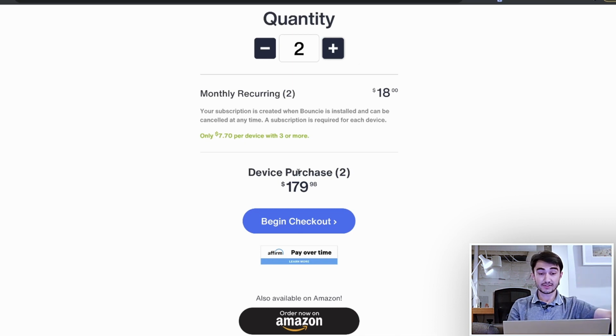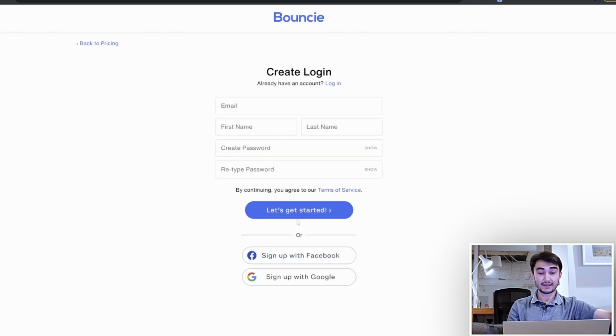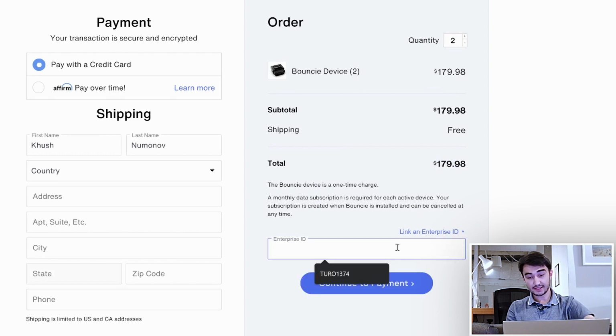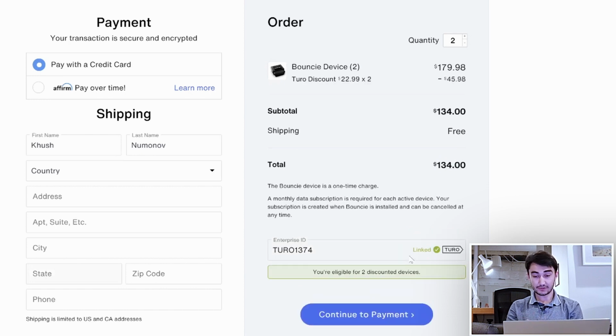Right now, for example, you see that it will be $179. We click begin checkout, and as you can see, it is already $179, but here's a link and enterprise ID. So here we put Turo 1374 and we click enter. And boom, you are eligible for 2 discounted devices. And from $179, you are down to $134. So you basically saved $45.